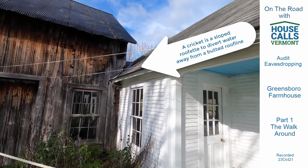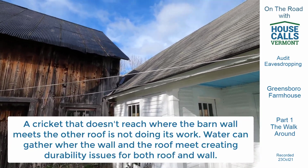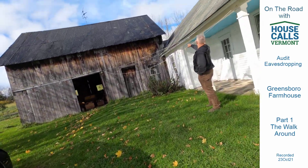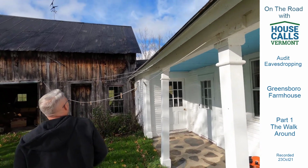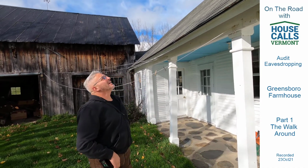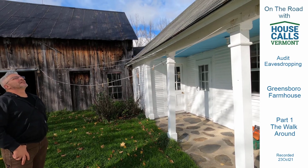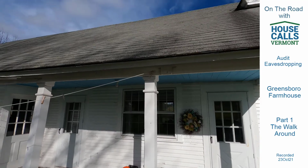And the cricket, which you can see into from in there, it's just not really tall enough, right? That cricket should come all the way to the edge of the barn, but it stops about 2 feet on this side. See back there? There's actually pooling water in the cricket. Yeah, I'm seeing it. It's clear that cricket is too short. But the shingles are definitely not even made anymore. So these have been there a while.